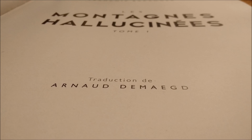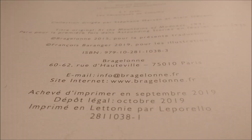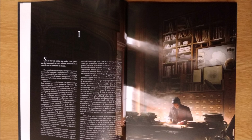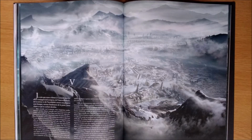This translation from Arnaud Demaegd, who seems to be their premier Lovecraft translator, is from 2015, and these all-new illustrations were created in 2019 for the book's publication in October 2019. Sadly, there is no page ribbon. Clearly the French are such hardened bibliophiles that they can read more than 20,000 words in one sitting. But the book does appear to keep its original chapter structures as divided into 12 parts, with this volume breaking at the end of chapter 5.